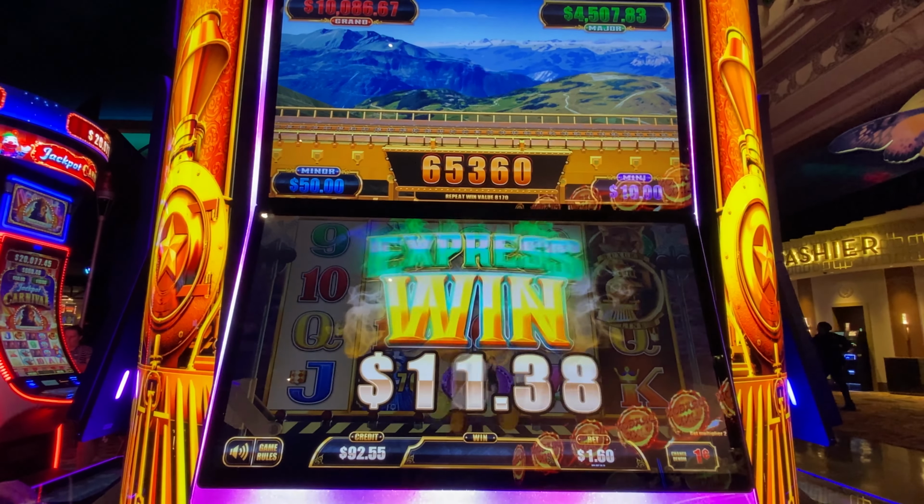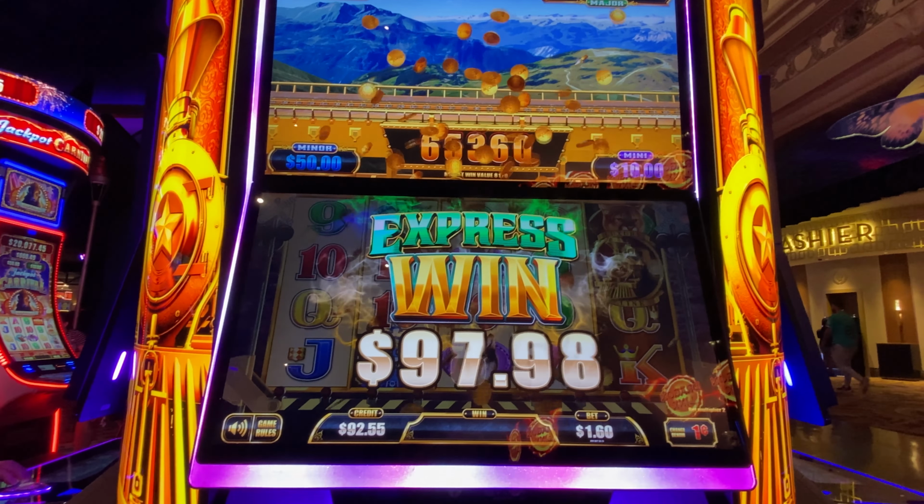Look at this. $653. Collect those coins. I just got a cocktail from.